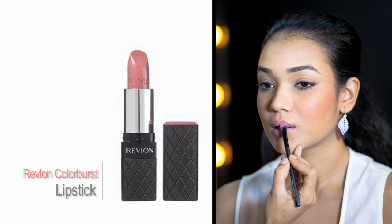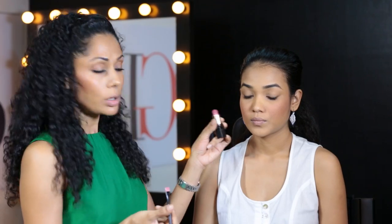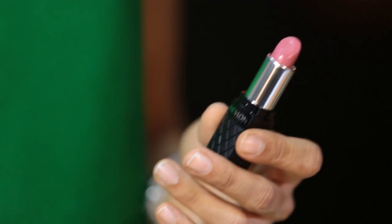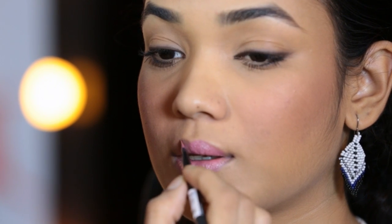Now once that's done, focus on the lips. It's a beautiful color by Revlon Color Burst. It's called Mauve. For the lips, I'm going very close to her color of a blush. With the lip brush, do a beautiful swipe of color. Now with the lips, you can go directly with the color, use a lip liner. You're free to choose what you want to do, because again, that's probably the only other place that you can play with color. Anything that makes you happy.